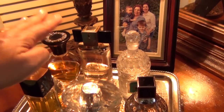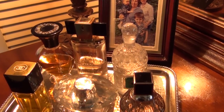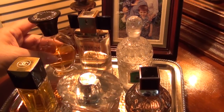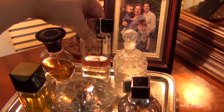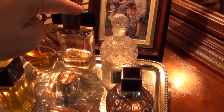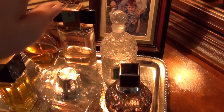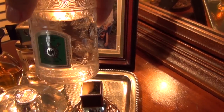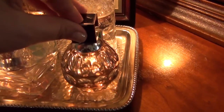It's a very warm, ambery type scent, kind of vanilla jasmine. Very, very warm. More of a winter scent than anything else, but it's an old scent. I mean, this is really, really old. Not the bottle, but the actual creation of the perfume. This is Modern Muse Estilado. I really like this. This reminds me of, I can't remember the name, Magnolia, I think, from Yves Rocher. Very, very similar. This is the Imperial Water by Guerlain. This is more like a splash after bath water. Absolutely wonderful. This is Jimmy Choo.